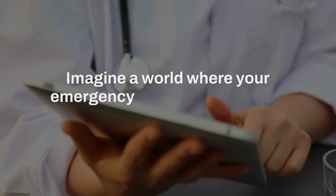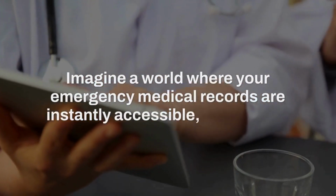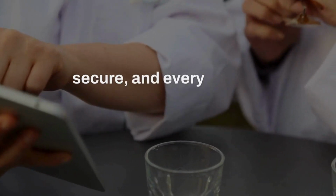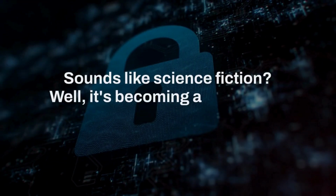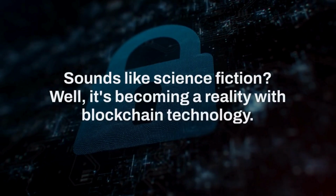Imagine a world where your emergency medical records are instantly accessible, your data is secure, and every second counts. Sounds like science fiction? Well, it's becoming a reality with blockchain technology.